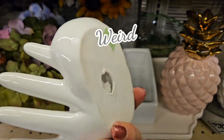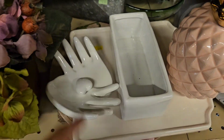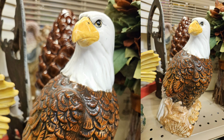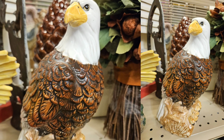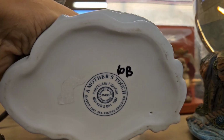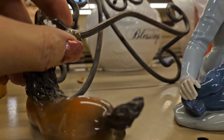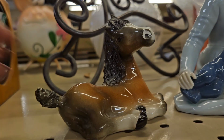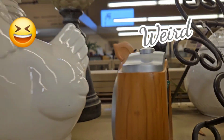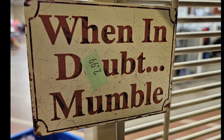Another weird item. It looks like it's a ring holder and a trinket dish. This was actually a bank. It's an eagle, but it was all chipped up. She is missing her hand. This is an adorable figurine set, though. This little horse was all chipped up on its nose, and an ear was missing. Oh my goodness, look how fun he is. Another weird item. I love this little sign, when in doubt, mumble.